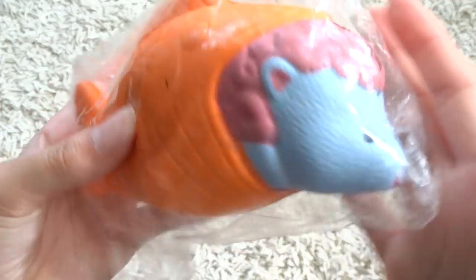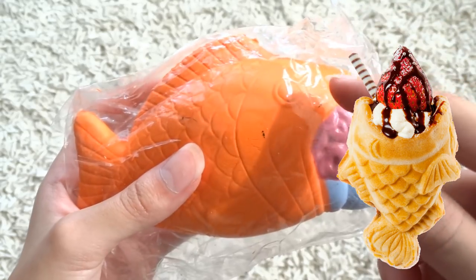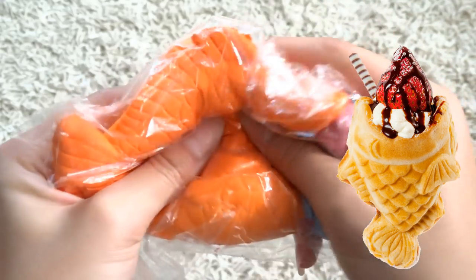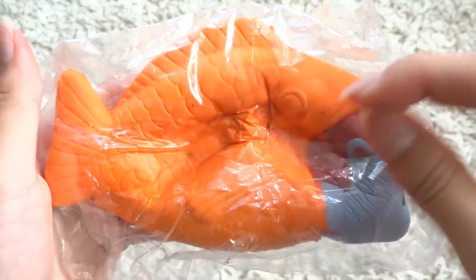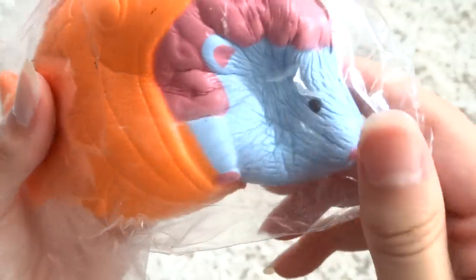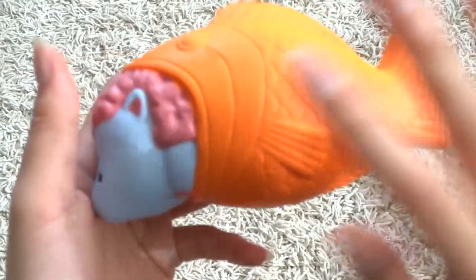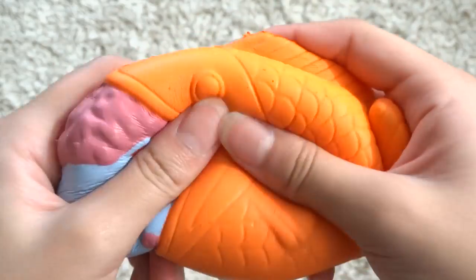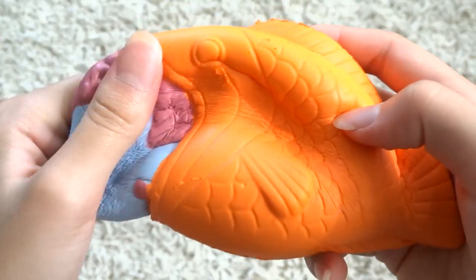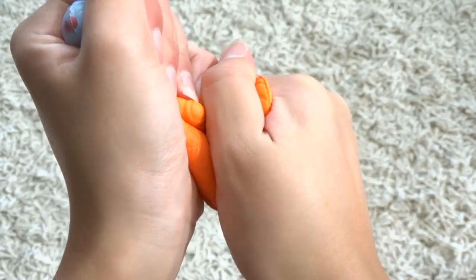Next is this one, which is quite odd. It's a hedgehog, you know, like the taiyaki fish-like thing that's filled with either ice cream or red bean or something. But yeah, this one's kind of odd. So this one, I don't smell anything, so it's just unscented. But this one's really soft.